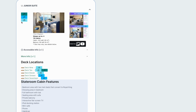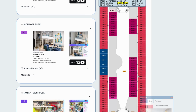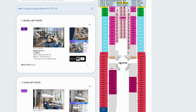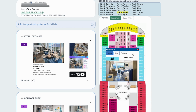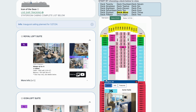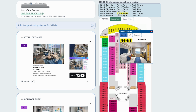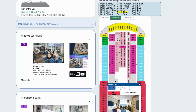And finally, we're going to go to the regular junior suite category, and these are on decks 9, 10, and 11. And these are interesting because on the Icon class, these are all forward. So this is all forward part of the ship. So here are the forward elevators, and you'll see here. So here's deck 9. So again, absolutely my preference is going to be as close to the elevators as possible. So before I choose which deck, it's going to be which one has the ones that are closest to the elevator.